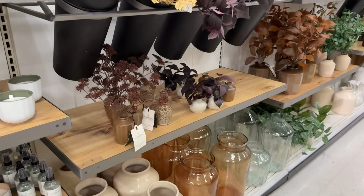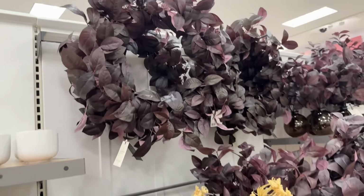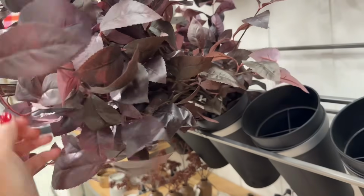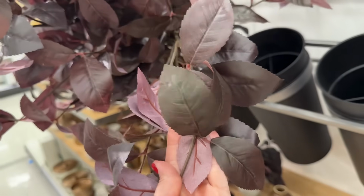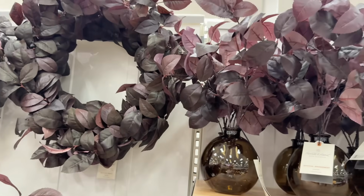so just a good mix of fall colors on the bedding. My store was starting to get some of the florals and stuff in. They did have some wreaths. Again, that one is that really deep plum color. They had some stems in that as well. And online, I even saw some garland like this.